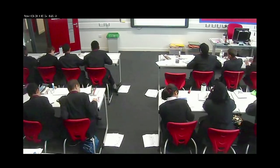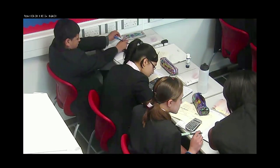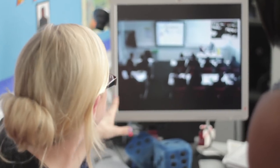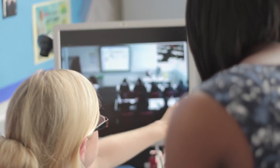And just looking at pace and transition between different activities and individual pupils, what are they doing? Are they fully engaged? No, but it's good to move around the room. I mean, you're making your presence felt. Be interesting to see exactly what that child is doing.